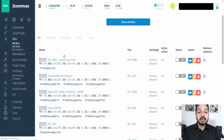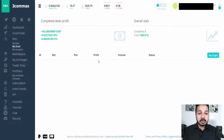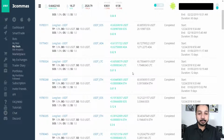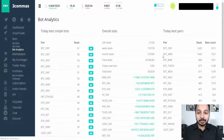When I come to the My Deals section, this shows you the current bots that are being run. And if you click on the deals history, you can see some of the bots that were completed. So here we had some of the long bots and other bots and the trades that were completed based on the configurations you set. We will cover the smart trade and bot sections in detail in other coming videos, so you don't have to be overwhelmed with this information.